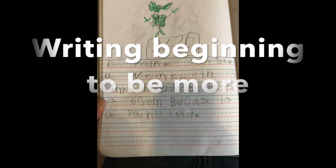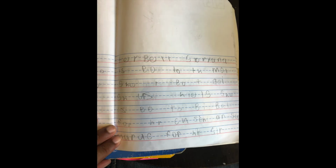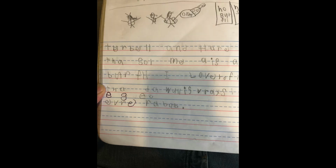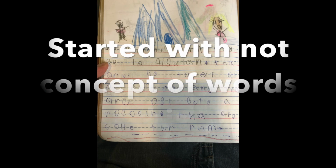After that, writing will become more detailed, and their writing stamina will increase. And then at the very end, you'll have something like this. We went from a picture all the way to full stamina writing. So I hope that helps you understand some of the beginner stages of writing.